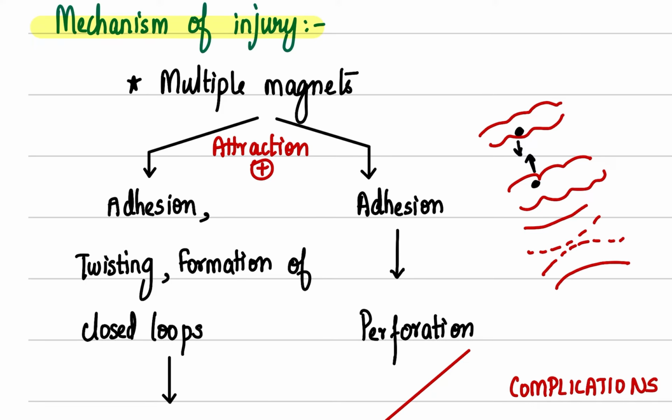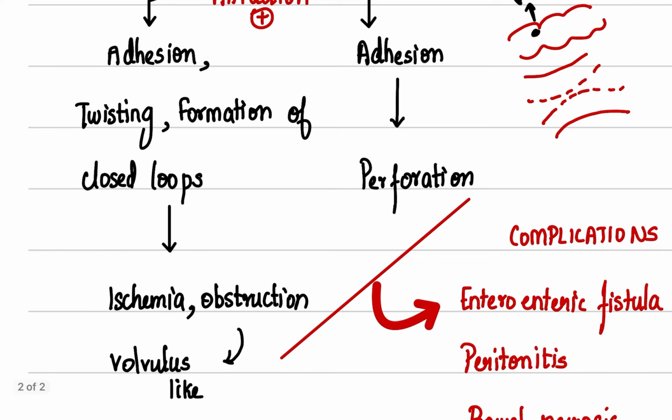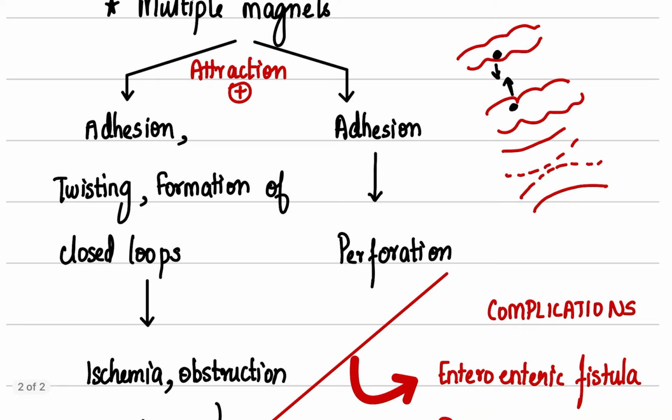When they adhere to each other, it will impair the motility. When it impairs the motility, there can be twisting, there can be formation of closed loops. There can be interruption to blood supply resulting in ischemia, paralytic ileus like obstruction. Sometimes it can result in a volvulus like presentation also. On the other hand, when the walls are in close contact with each other, they can perforate through and it can result in a fistula formation.